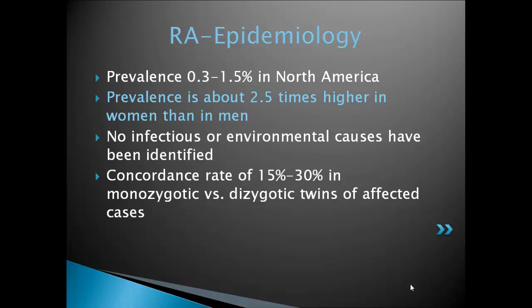But the reason minocycline, as well as some other antibiotics, may be effective in supposedly treating rheumatoid disease is because some antibiotics are actually anti-inflammatory. So it's not so much that the antibiotic is treating the problem, it's that the antibiotic is an anti-inflammatory, which is then helping the rheumatoid disease.